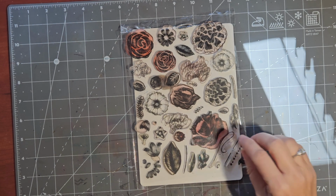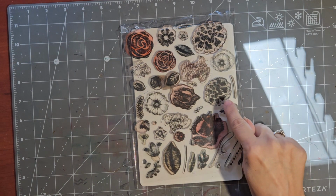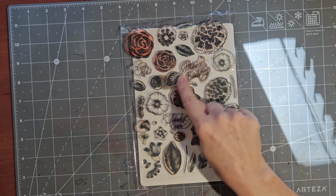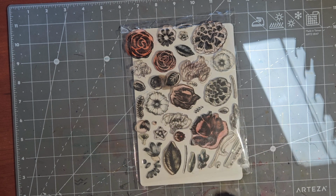And that one has some bold flowers in it, but I really loved working with this because I drew every single little stitch in here to make it look like you've got actual thread in any color you want when you stamp these, and they just create a beautiful embroidered look.